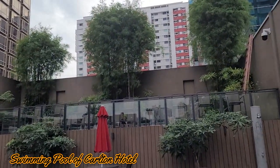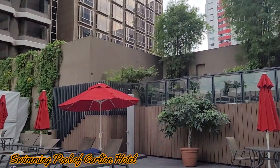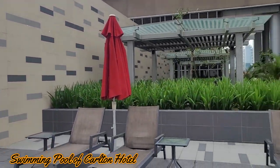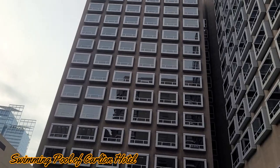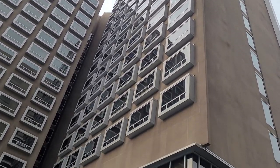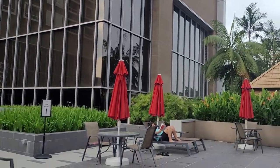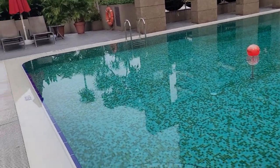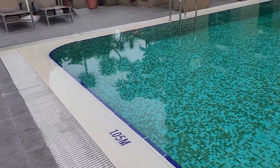We cannot access the upper part because it's still pandemic. So this is, you can see, the building of Carlton Hotel Singapore here at Bras Basah. Okay, so this is 1.05 meters.